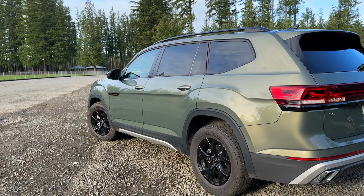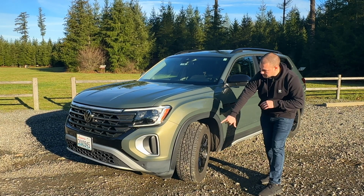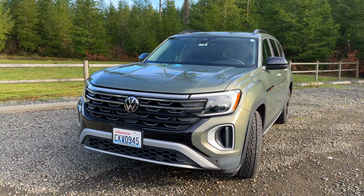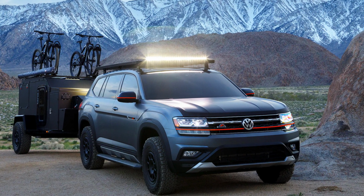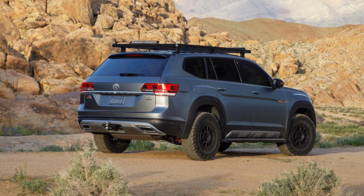With the blacked out trim along the full vehicle, blacked out 18-inch wheels, as well as more aggressive off-road tires, the Peak Edition really offers that little extra trim to make the Atlas ready for the off-road. Inspired by the previous Atlas Base Camp concept back in 2019, the Peak Edition is purely a change in appearance rather than any performance changes.